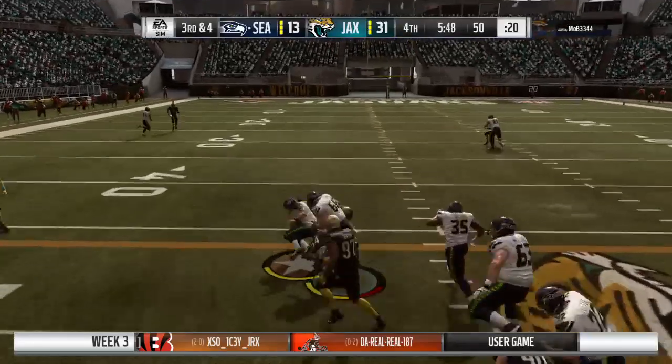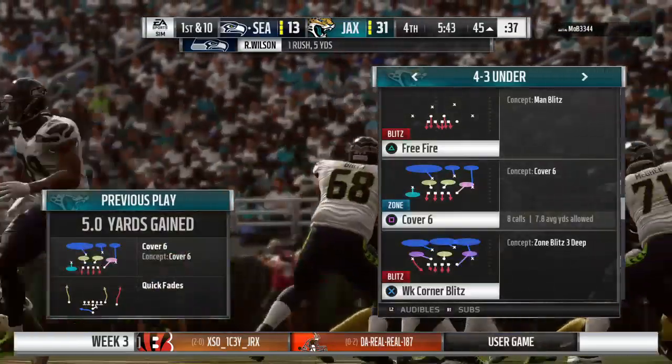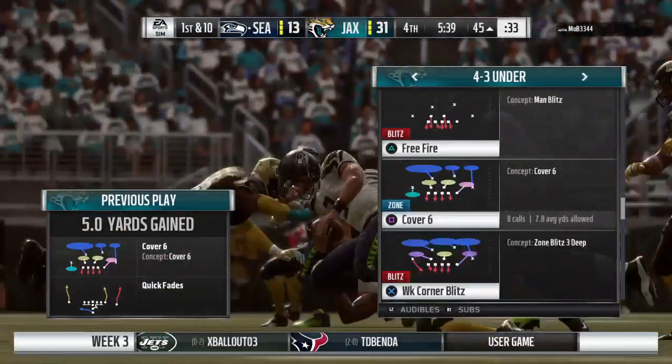To throw is Wilson. So he fought off the tackle, and that effort gives him the first before he's brought down. 5 yards is the pickup there as that extends this drive.